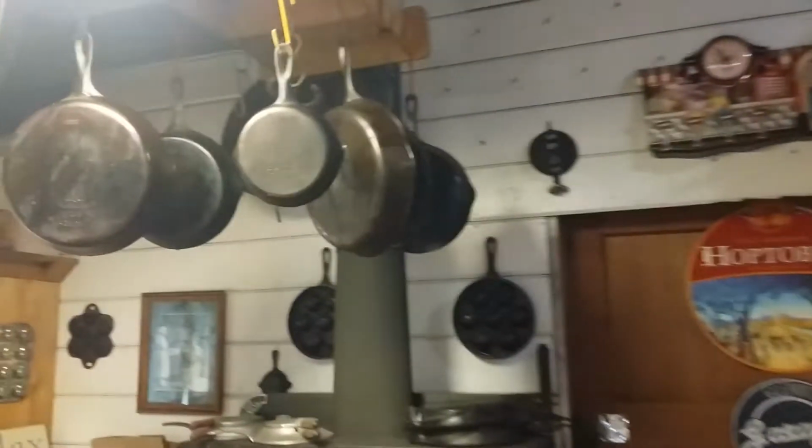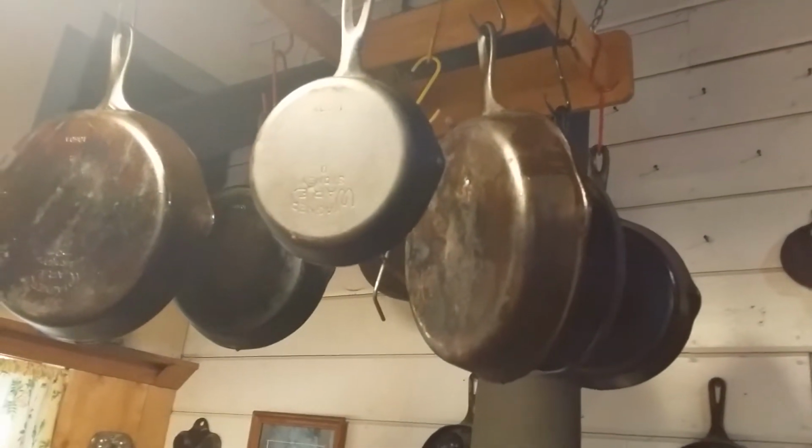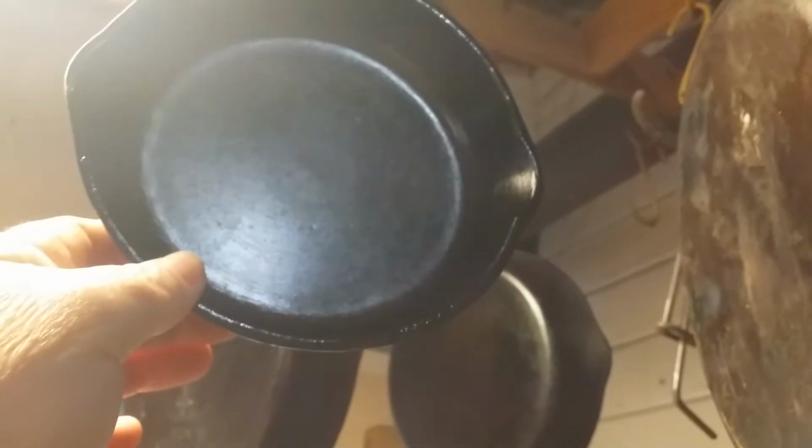Most of what I have kept is Wagner in every size. We have some Griswold at home, and I can't remember what we have in the RVs and so forth, but I selected most of these because of their cooking finish. Nice and smooth. These are, again, all ones I've restored. Not that I use them a ton, but I do use them.